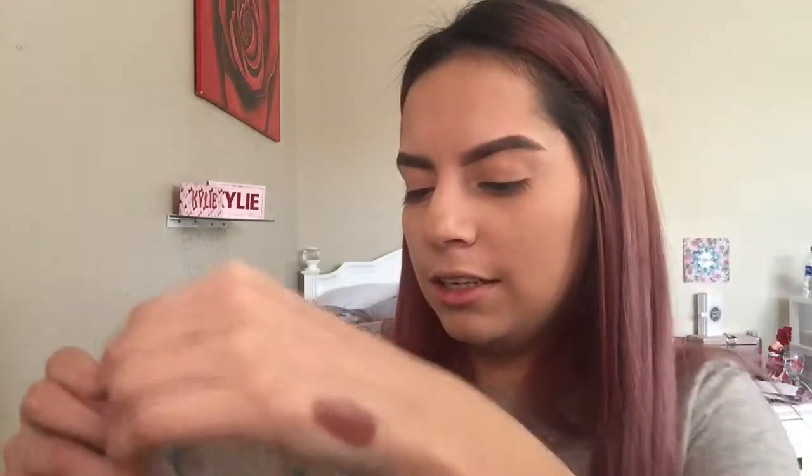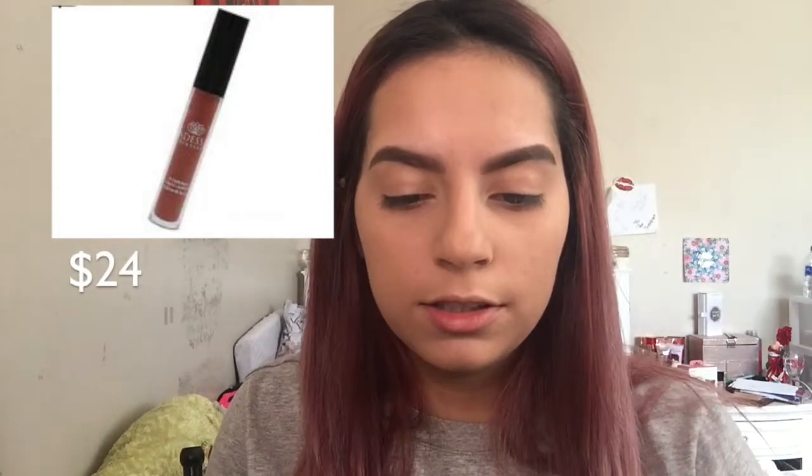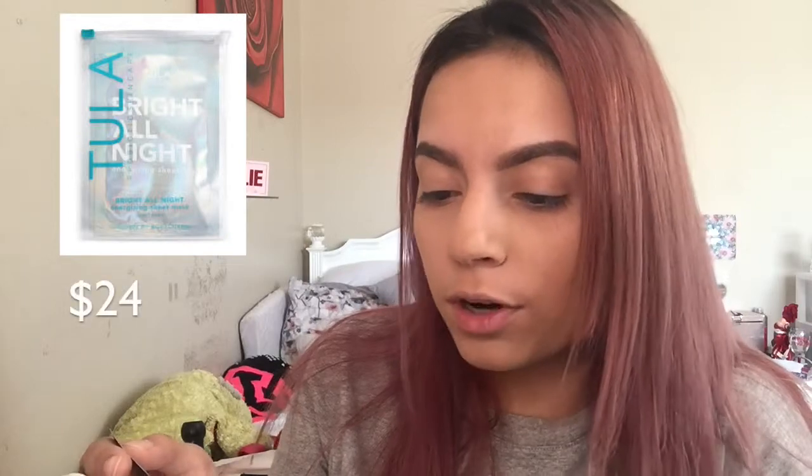Yes, yes, yes. So right here are some sheet masks, or face masks. Oh, I forgot to tell you what the price was. For the liquid lipstick, it's $24. So right here, I have two sheet masks from Tula. I've never heard of them before. And these sheet masks are $24. Oh my gosh, so you're telling me that two sheet masks are $12 a piece? That is crazy. Would I ever buy sheet masks for $12? No. I'm just saying it.